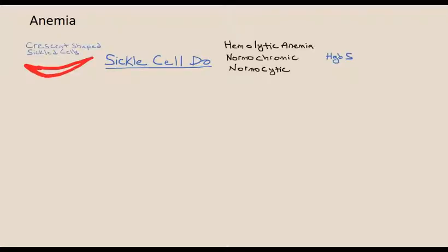So the first one we want to talk about is sickle cell disorder. As you can see on peripheral smear, you might see a sickled cell. It's categorized underneath a normochromic, normocytic anemia. It is a hemolytic anemia, and the reason why is because the indirect levels are increased, and there is an increased chance, as Joe described, of having gallstones. So the problem is with hemoglobin S being produced instead of the A like normal people do, and you would diagnose it with electrophoresis.